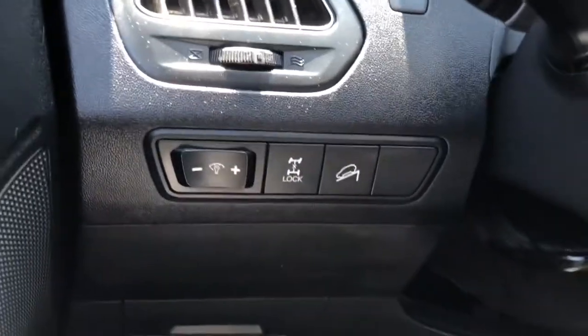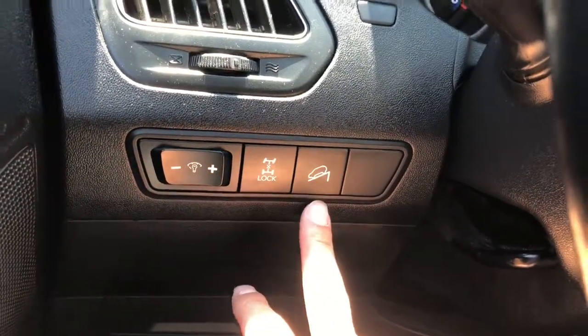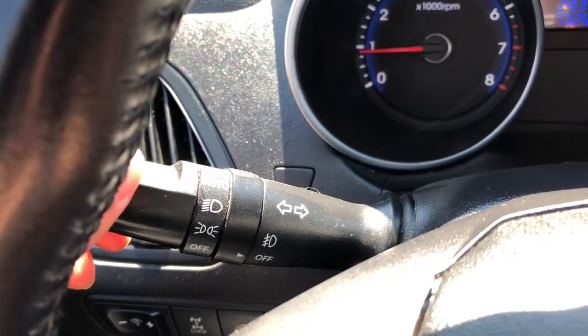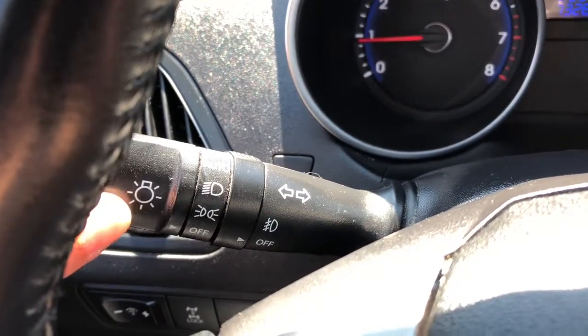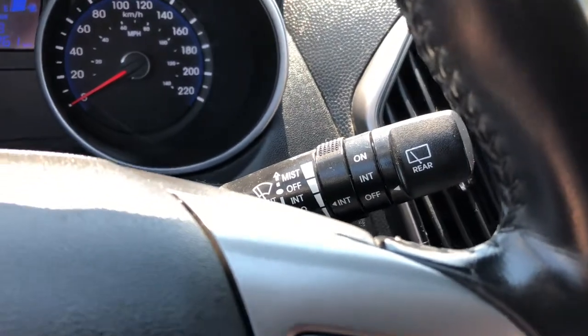Over here to the left of the steering wheel, we have brightness control, wheel lock, and overdrive. This toggle here, you are able to set it to auto. You are able to set your headlights to auto if you so choose. And then that toggle there controls the wipers.